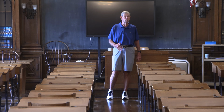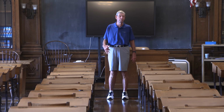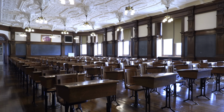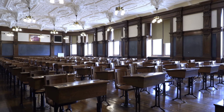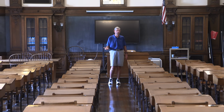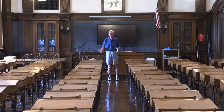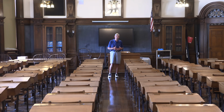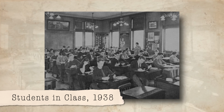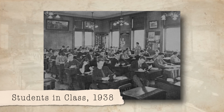Of course, there were only 129 students when the school opened up, so you could easily fit the juniors and seniors in here. By the time I was in school, my senior class had 160 in it, I believe, and so we couldn't fit us all in here. So some of the seniors had to be in some of the other rooms across the hall, which had wooden desks back then. They don't any longer. These are the only wooden desks left in the school.